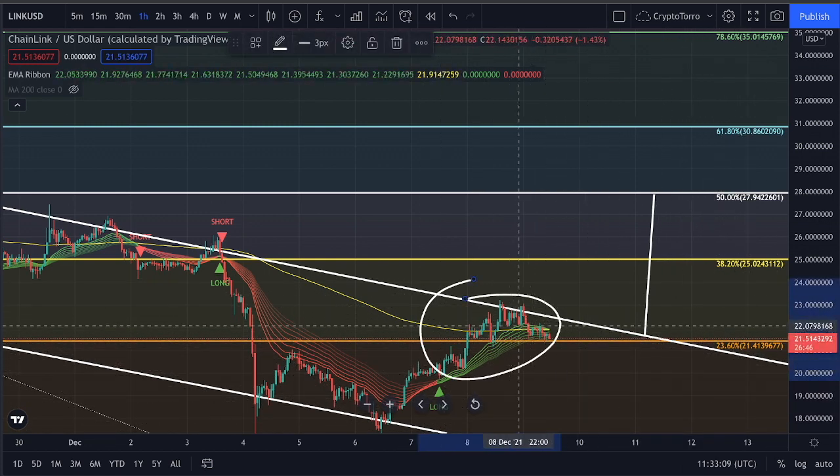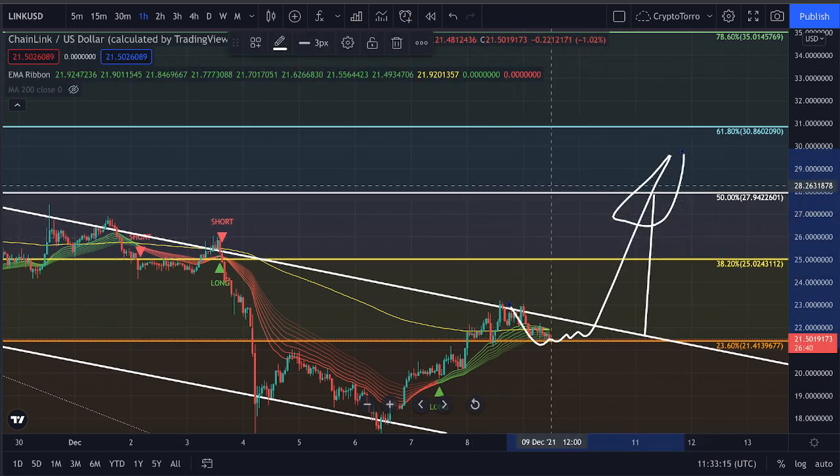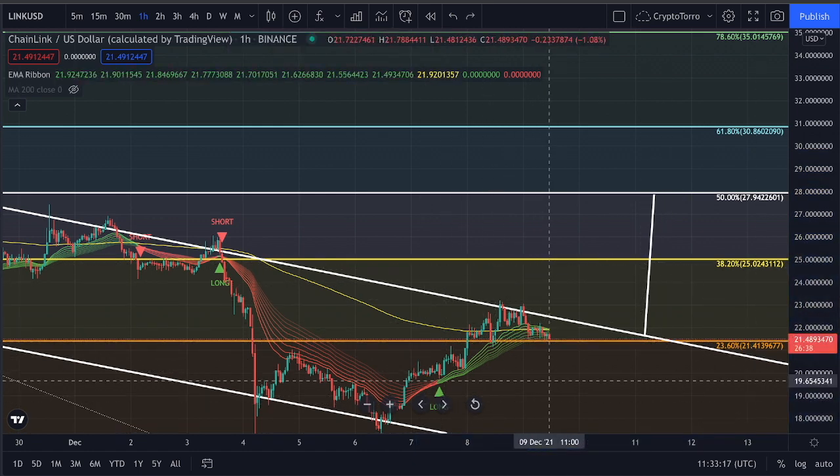So actually a stronghold is getting created right here, and I personally think that if we are able to hold strong long enough, we will actually see a breakout taking place. So for sure, this is something you would like to monitor closely.